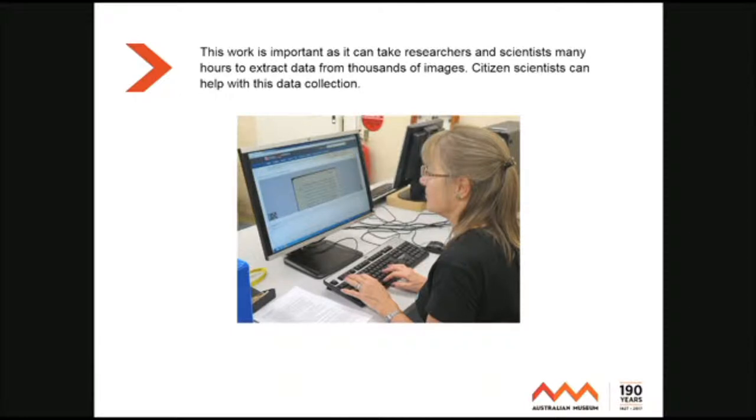Well, it's important because a lot of researchers' time can be spent extracting the data before they can analyse it. So getting citizen scientists to help out in that way cuts down on time further on for the researchers.